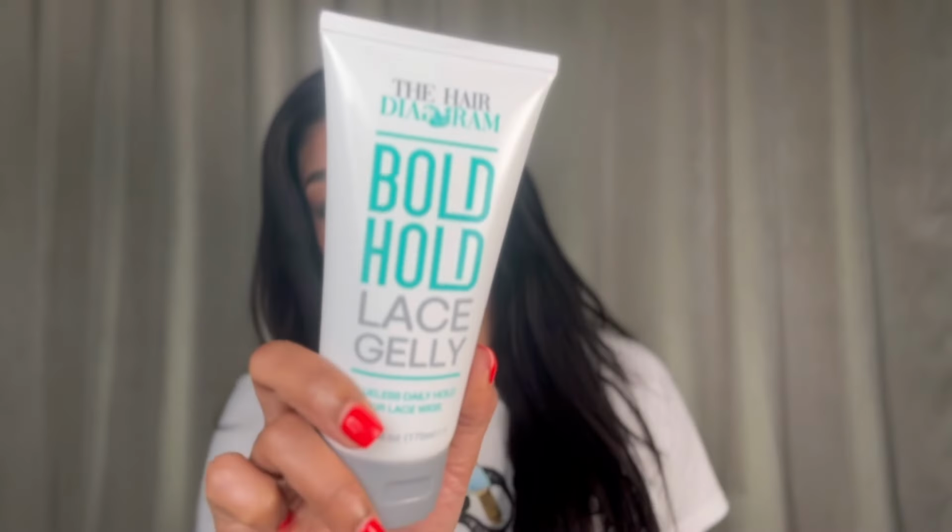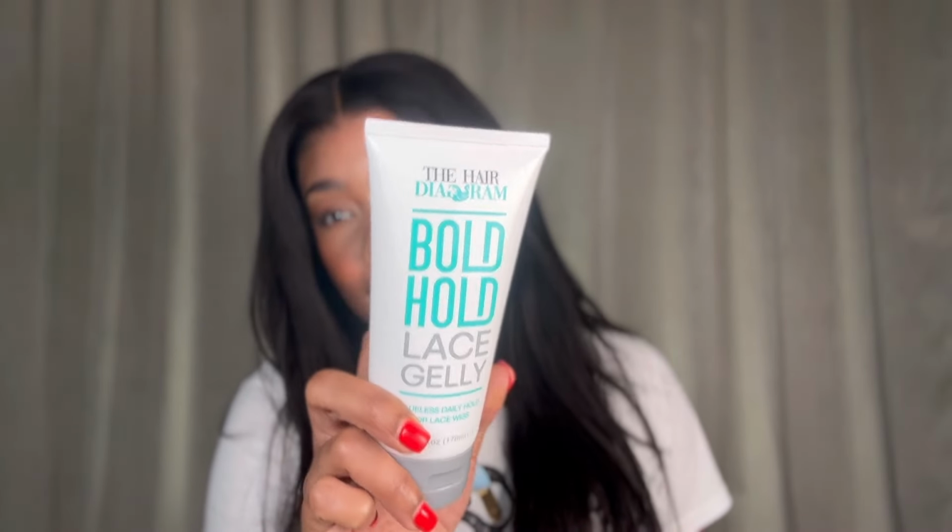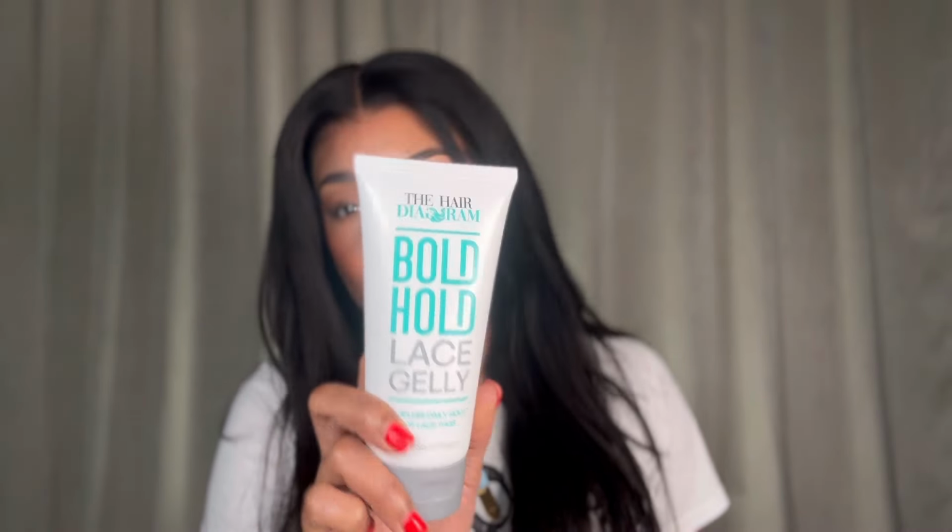So to lay my lace down today, I'm gonna go in with the Bold Hold Lace Jelly. I've been seeing a lot of people saying that this really helps to hide your lace grids, so we're gonna see today. Even though this might not be the best lace to test it on because it's already pretty blended.